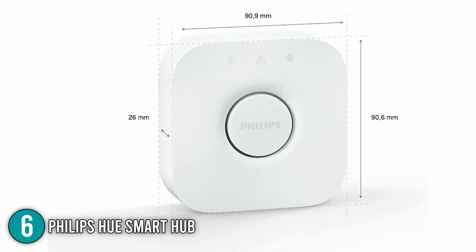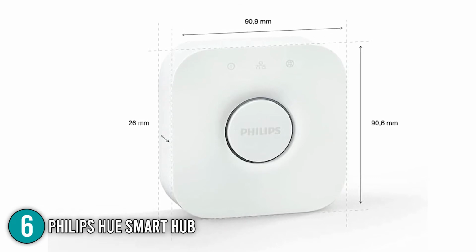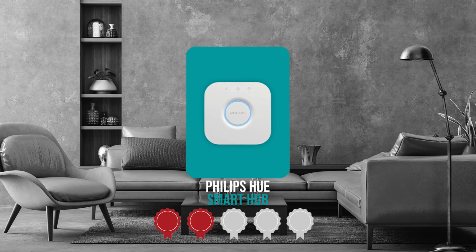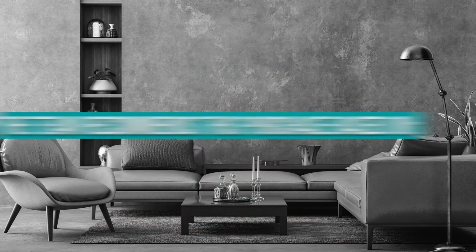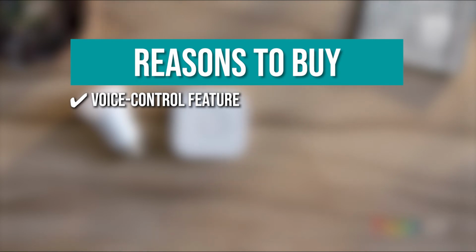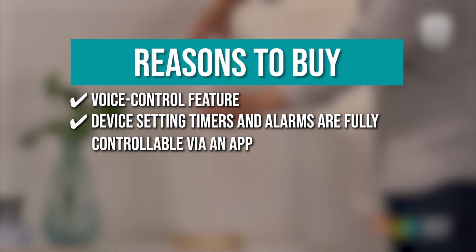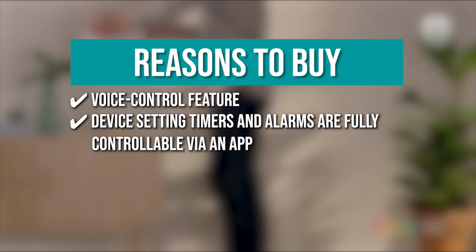In terms of size, the device measures 1 by 3.5 by 3.5 inches and weighs 8.3 ounces. TrustedShoppingGuide.com has awarded the Philips Hue Smart Hub a 5-badge rating. The team recommends this purchase based on its voice control feature and its ability to add up to 50 Philips Hue Smart lights of your choice. The device setting timers and alarms are fully controllable via an app, while it is also capable of controlling the brightness of the smart light.